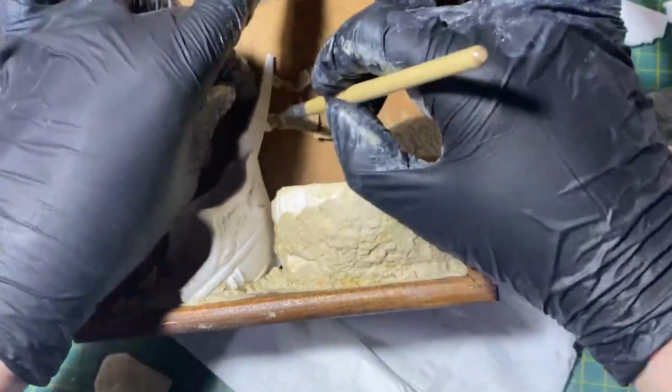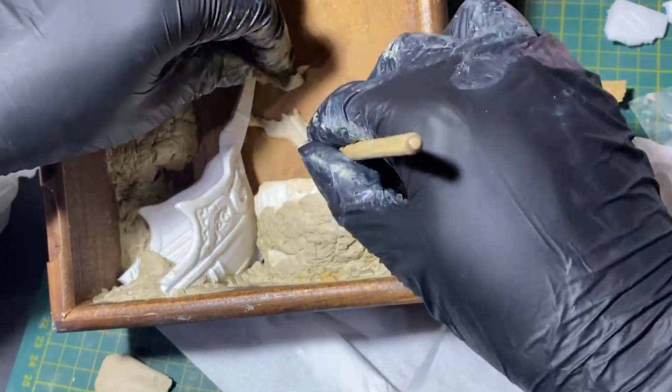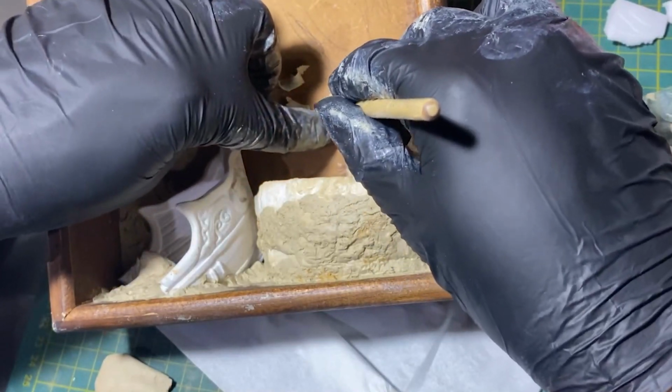After a quick layer of primer, everything's ready to paint, and we are ready to hear more about the tale of the Dunlin.